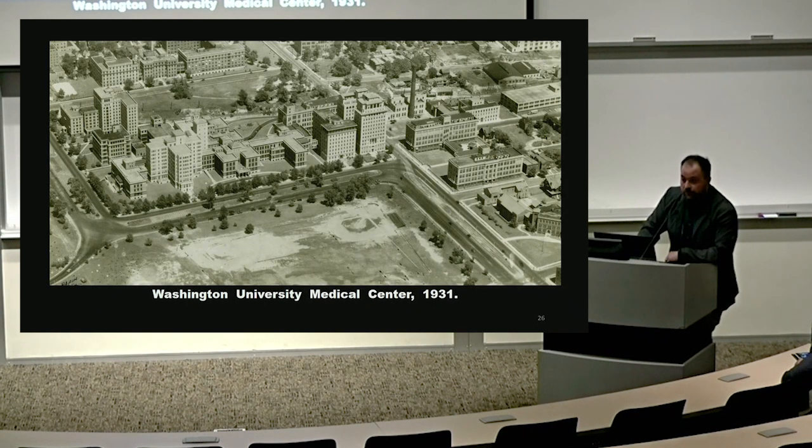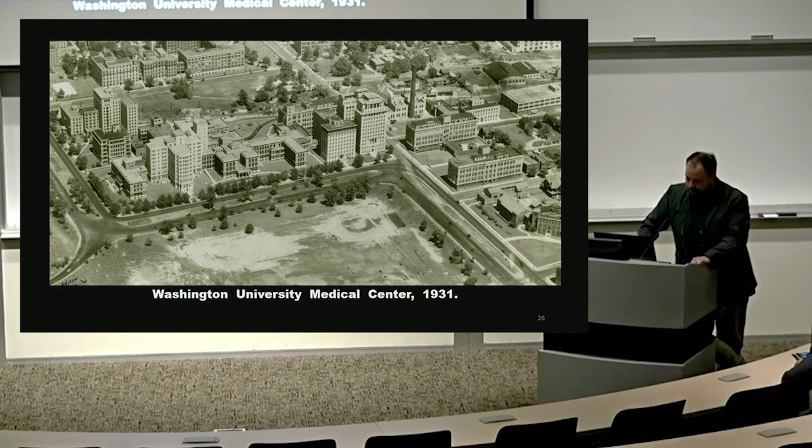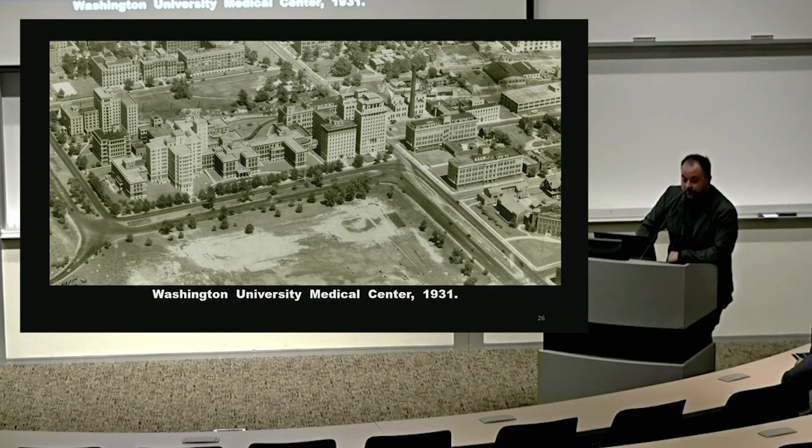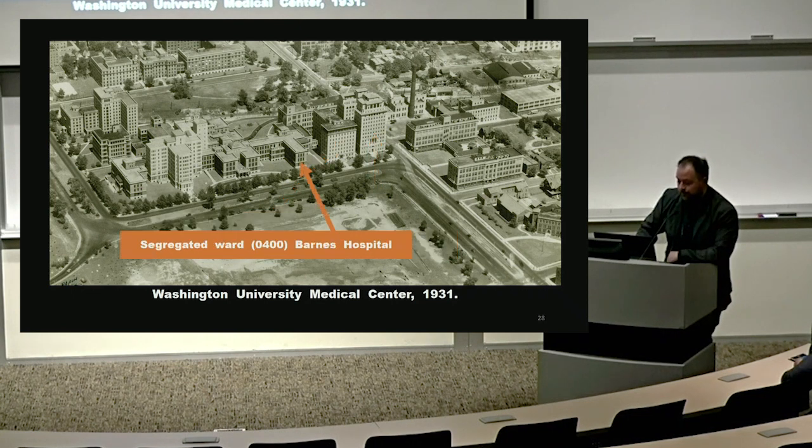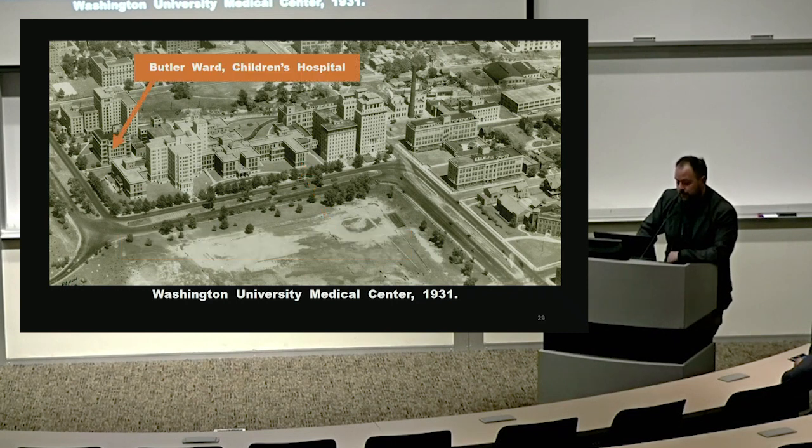So I am back at the 1931 aerial photograph of our medical center. And what I wanted to show you is not only was segregation here from the very beginning with those 2 little houses in 1915. Whenever maternity hospital was constructed, it included segregated floors for new and expecting mothers. The Macmillan building, that's what I just showed you with the blueprints with the segregated dining rooms, segregated bathrooms. The 0400 ward was here, again in use until the 1960s. The segregated ward at Children's Hospital was over here.